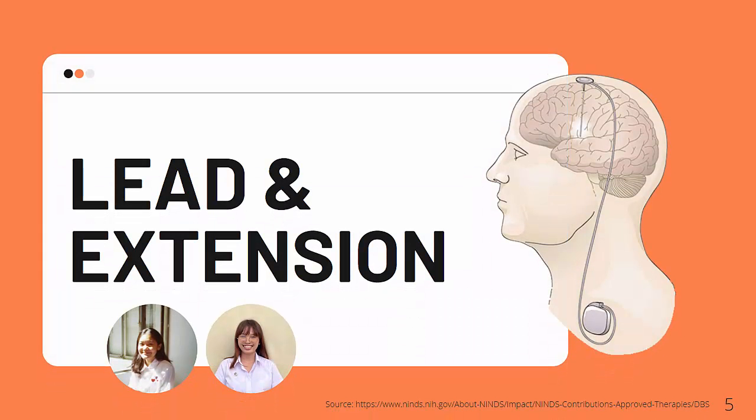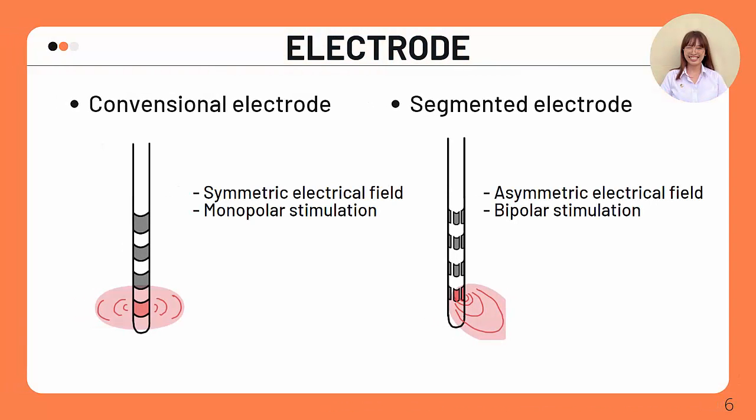Now, let's come to the lead and electrode part. First, before going to our electrode, I will briefly explain the types of electrode leads, which are the conventional electrode and the segmented electrode. The conventional electrode, or the electrode lead, is the electrode that can stimulate the electrical field in symmetric ways, or allow the lead to reach far in a direction up to the stimulating threshold.